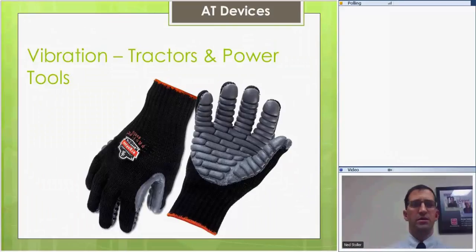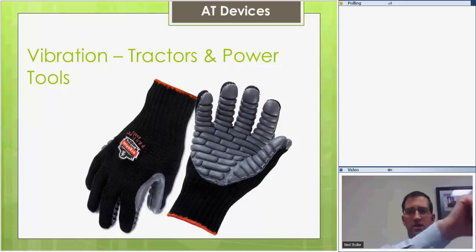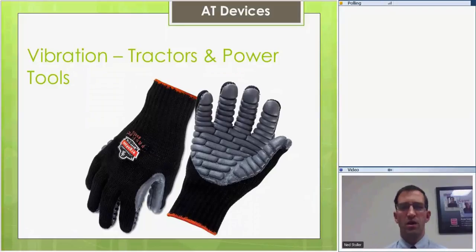We can absorb those low frequency vibrations in the gel-filled pads of these or other anti-vibration gloves. Also, power tools: we think of using an impact driver instead of a screwdriver. That reduces the amount of twisting that we need to do with our wrist when we're turning a screwdriver. So we'll recommend to our customers with hand impairments a cordless impact driver that can just put those screws in and out like nobody's business.